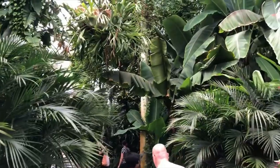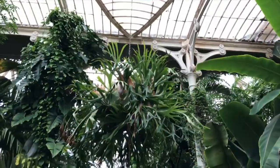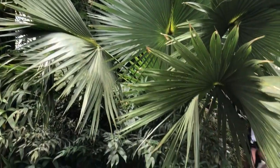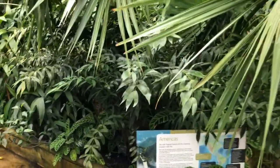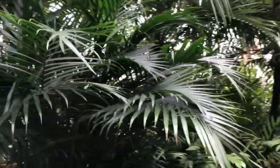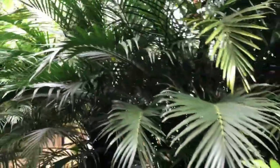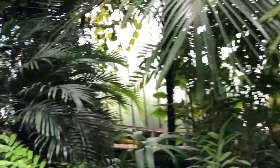Okay, so you're watching the video where you have a running commentary from yours truly. I've got several interesting facts to reel off throughout this video tour, and I'll start with just an introduction. This is a very humid tropical or subtropical glass house featuring palms, mostly from the rainforest regions. This is the Palm House. Obviously the focus is on palm trees, but there's also many other species of exotic rainforest type plants.